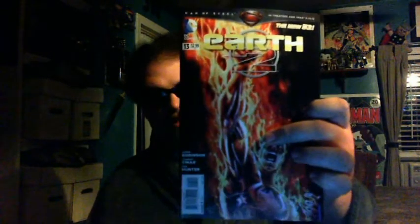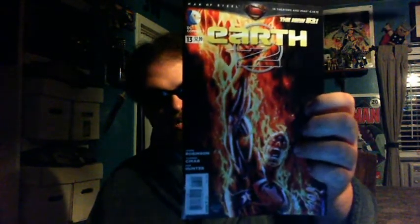I gotta say, get a load of that cover with Captain Steel on it. That's great shit. Love this book. James Robinson, I'd like to hug you, dude. I'd love to hug you. Because this is some fine writing. Some mighty damn fine writing.